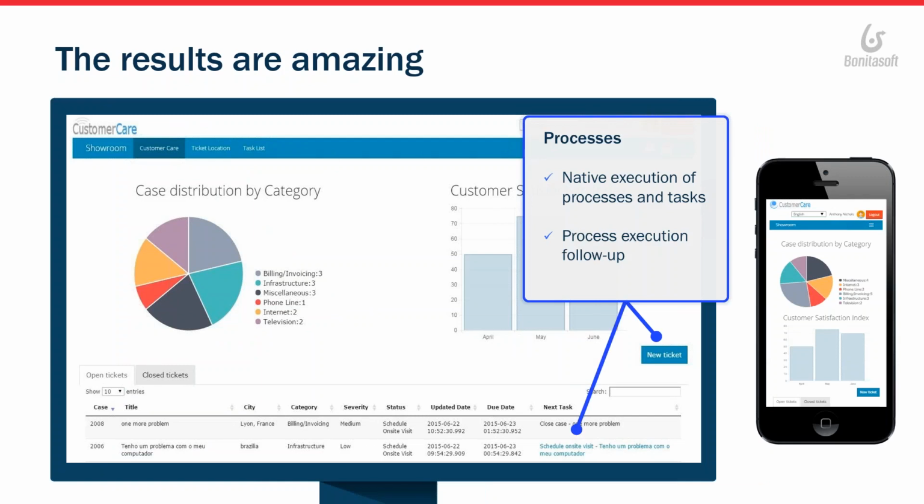The results are amazing. Here you can see a business application built end-to-end with Bonita BPM 7. So you can launch processes and create tasks natively within the new application. You are not being redirected to a web page. You are interacting directly with your business systems and data.